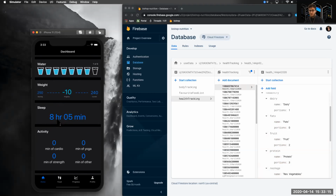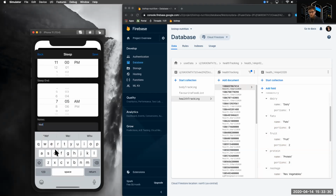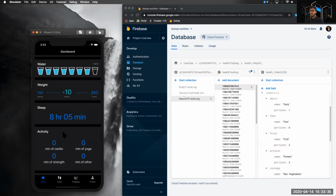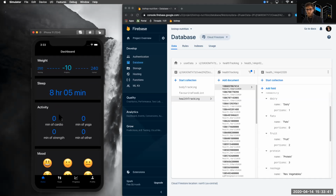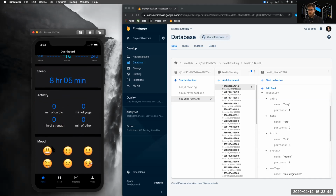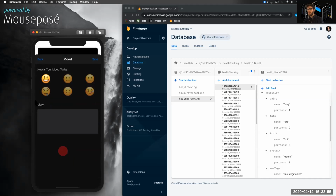Next up is the sleep tracking widget, which simply keeps track of how long you slept last night. It also allows you to add some notes as well. So I could say I went to bed at 11 p.m., woke up at 7:05, can add some notes as well, and tap on save, and that will save your sleep data. Same idea for the activity and mood trackers, which are these two right here. They both do what you'd expect in tracking your exercise, as well as how you're feeling. They pop up as modal windows and you can do it that way.